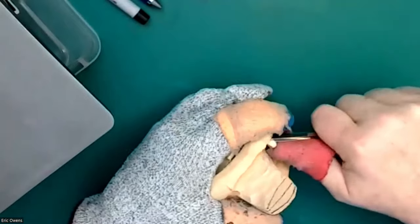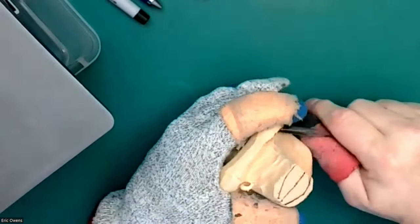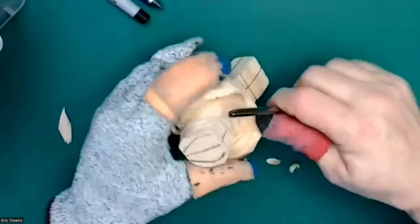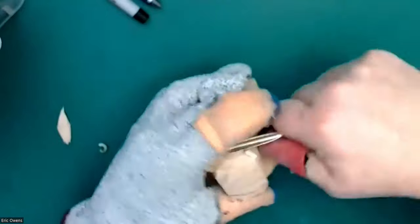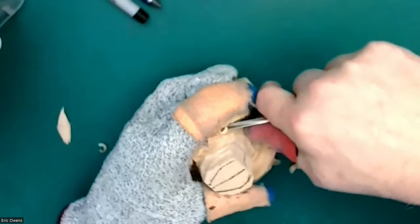Now, Yvonne asked last week, how do you get that little roll in there? I'm going to show you that in just a little bit. Move the computer out of the way so I've got room to carve. But I'm just going to come in here, and I'm just going to take off. There's a lot of wood to take off in here.